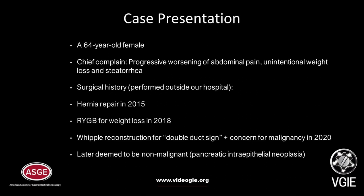A 64-year-old female presents with the chief complaint of progressive worsening of abdominal pain, unintentional weight loss, and steatorrhea. Her surgical history included hernia repair, Roux-en-Y gastric bypass for weight loss, and later on a Whipple reconstruction for double duct sign and concern for malignancy. Post-surgical pathology later revealed non-malignant etiology, which showed pancreatic intraepithelial neoplasia.